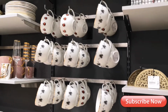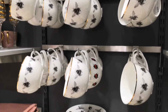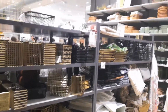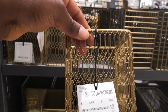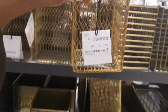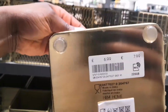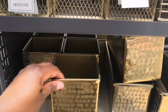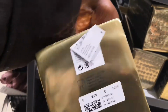And for my animal lovers, they have these beautiful teacups with different insects on them. I think they're super cute. And of course, if you know me, you know how I feel about wired baskets. And so they had a variety of these beautiful gold baskets for $6.99. They had them in different styles and different shapes. And I think they're absolutely beautiful. I'll just run out of ideas of what to put in them. So this one was $9.99.